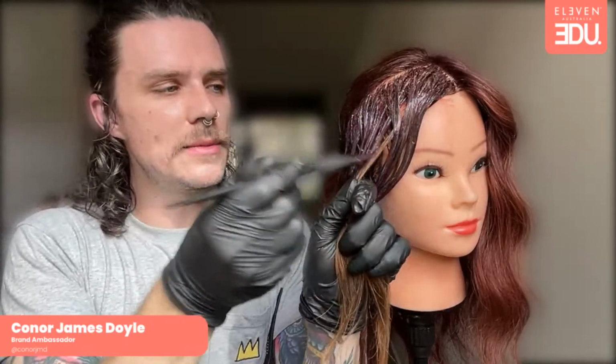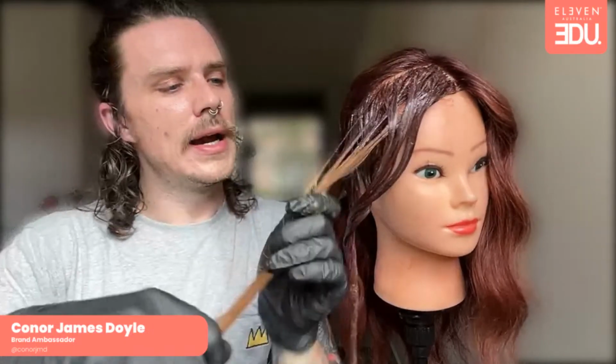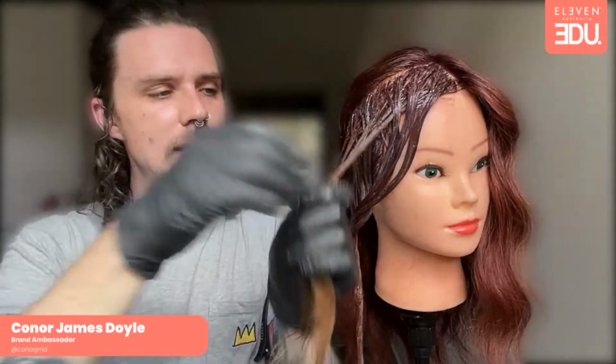I don't think I want it to go all the way up here. So I'm going to get a little bit of that length and end formula, and I'm just going to smudge it onto that melting point. I'm just going to work it into the hair a little bit to create a soft gradient. So you can see I've worked it in. Now when I pull the product down, it doesn't transfer, but we've got a nice soft gradient. And this is where I'm going to work my lightness into.